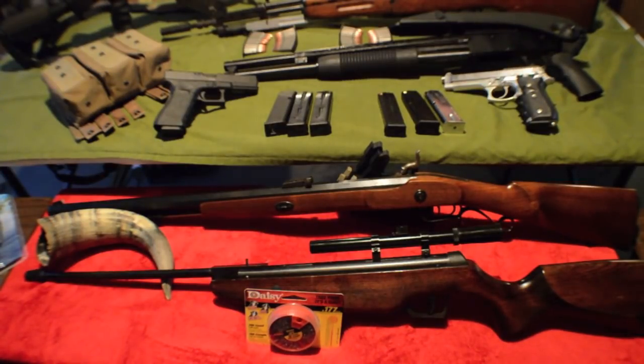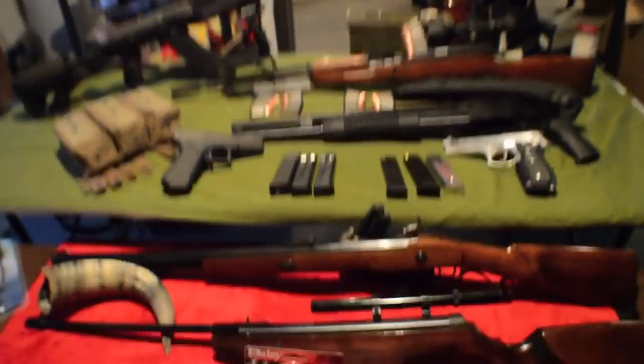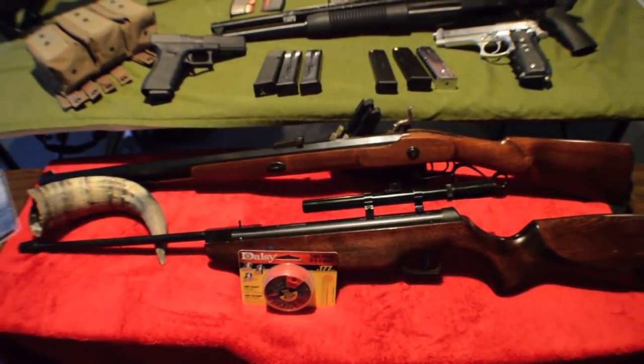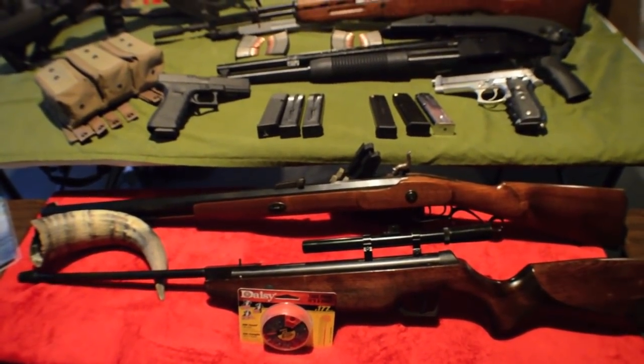So essentially, for under $100, I have 2 rifles. Obviously, I have to invest a little bit more money into the muzzleloader, but man, that's a great deal. They're cheap, and for less than the price of the ammo up there, I have what could be my saving grace at the end of days, once all that other stuff is gone. So definitely take these into consideration.